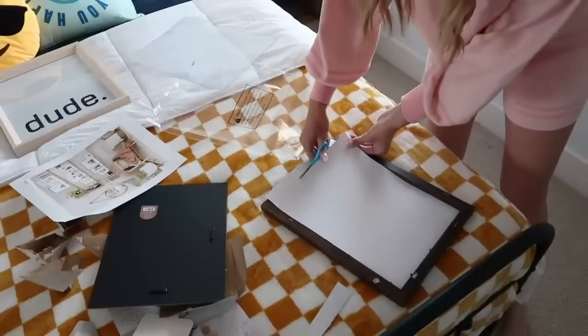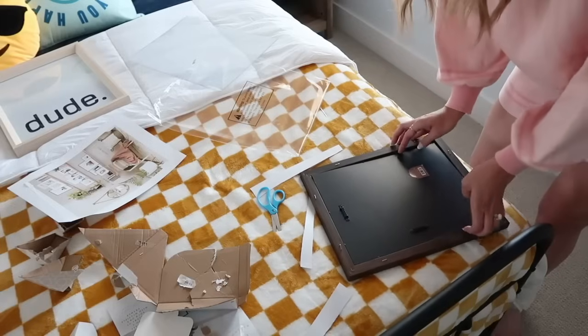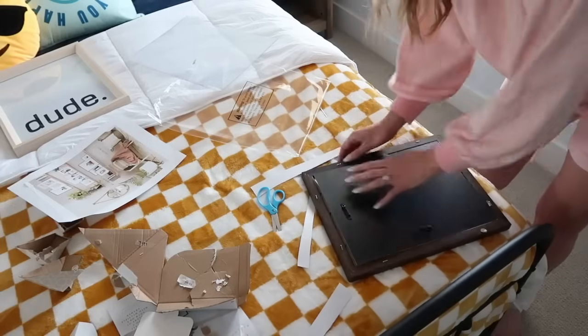But my younger son Colton, he is 9, and he was the one I did the other room makeover for, which we are still putting finishing touches on.